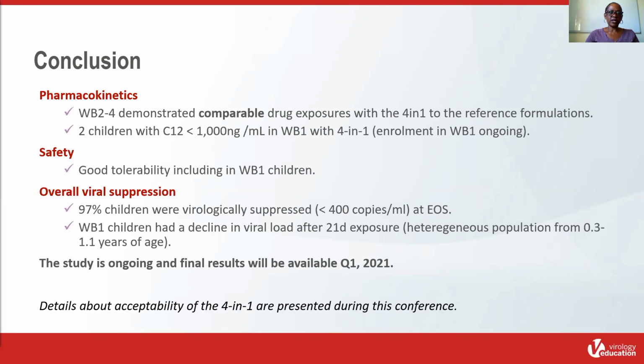The study is ongoing and final results will be available. And details about acceptability of this new 4-in-1 formulation are presented during this conference.